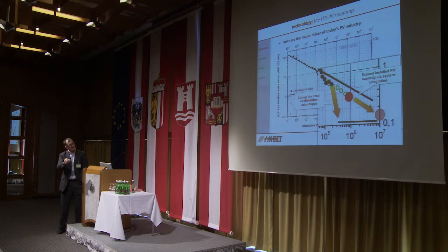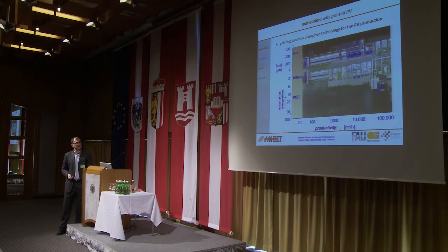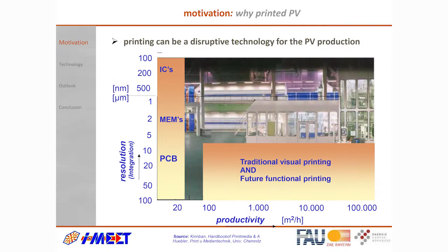We still try to shorten the development. And why printing? That's so clear when you have a mass product, where you just want to scale, versus a wafer-based product. There's no better production method than printing. As long as you're wafer-based and you do processing with lithography on a wafer, your resolution is almost independent of the productivity. It's in the tens to 100 square meters per hour.